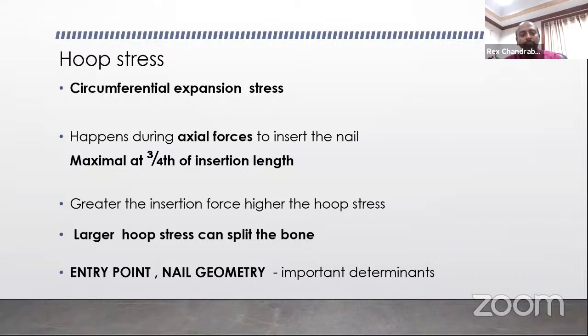If you're going to use a lot of axial force or use a hammer to push it in, it may break the bone. It's a good habit, after every two hammer strikes, to wait a few seconds for the bone to expand, and then force it again. If you continuously force it, and any force in orthopedics is a disaster, it will break the bone because of large hoop stress, which is going to split the bone.